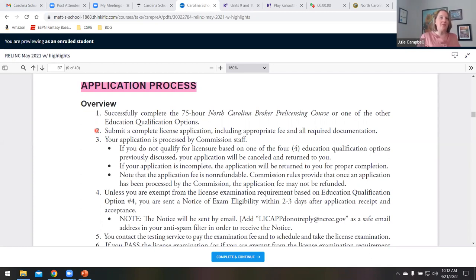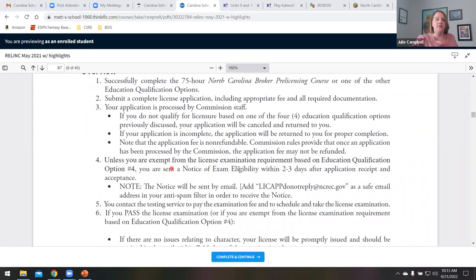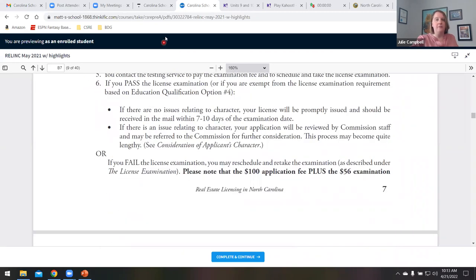Don't submit your application until you're ready. And this is why we're having this conversation now. I understand you cannot submit your application until you finish our test, but some of you may want to get that application started. So the day you do pass my test, you can send that thing in and get it going. Some of you may want to wait and do your application when you pass my test. I can't answer that for you. That's for you guys, what you guys want to do. So you submit your application. We'll talk about that in a second. You get the notice of exam eligibility from the real estate commission, and then you contact PSI Testing Center.